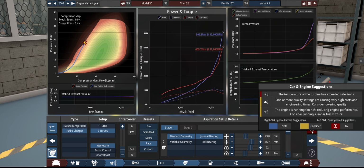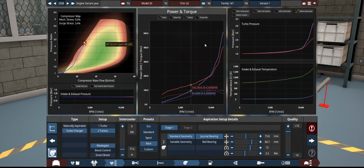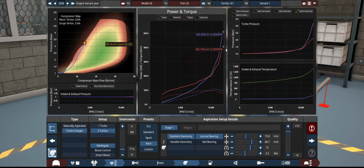Oh. Ooh. I think we've done it. The turbo explodes right at our RPM limit at 509 kilowatts. Now just to check the torque. About 405 Newton meters. Oh, we're off, but I think it'll have to do.